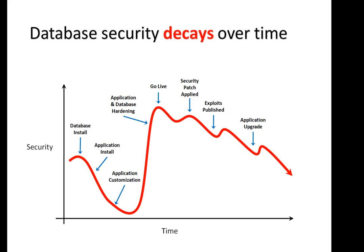So we're actually losing security. Patches need to be applied. Exploits are published. You're doing upgrades. One big area that we see is a lot of temporary tables created by DBAs containing sensitive data. That becomes a significant issue and challenge.